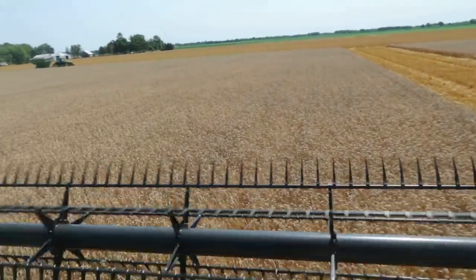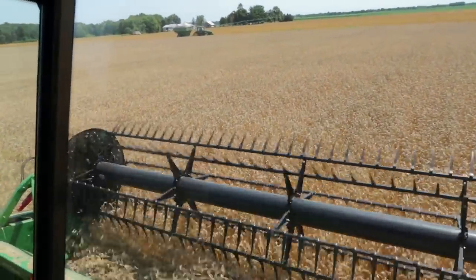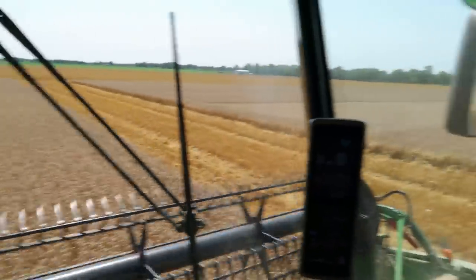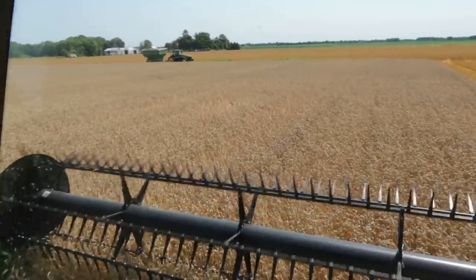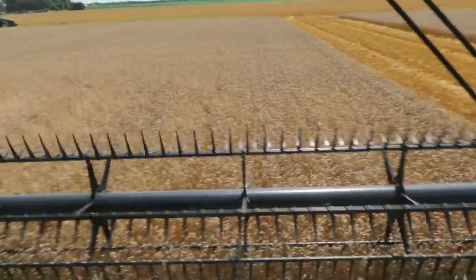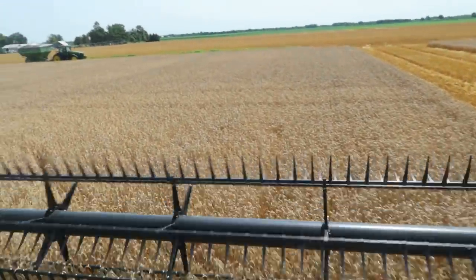This would have been planted, you know, mid-October-ish, roughly. And the elevators and stuff around here, we don't get into all that protein and all that stuff like they talk about out west. I mean, you just take it to the elevator and dump it just like you do beans or corn. They're not running a bunch of tests on it. They might test for vomitoxin or something weird like that, but we're not shooting for these big protein levels like you hear the guys out west talking about.